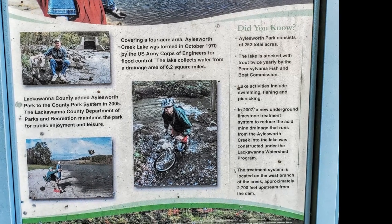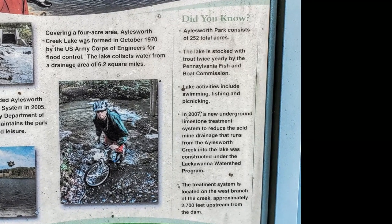And it says, did you know Aylesworth Park consists of 252 total acres? The lake is stocked twice yearly with trout by the Pennsylvania Fish and Boat Commission. Lake activities include swimming, fishing, and picnicking. In 2007, a new underground limestone treatment system to reduce the acid mine drainage that runs from Aylesworth Creek into the lake was constructed under the Lackawanna Watershed Program.